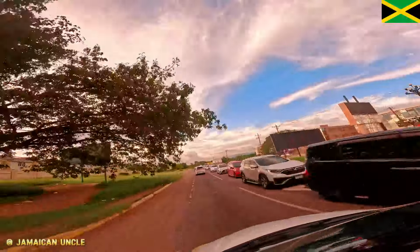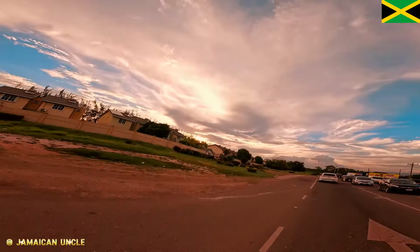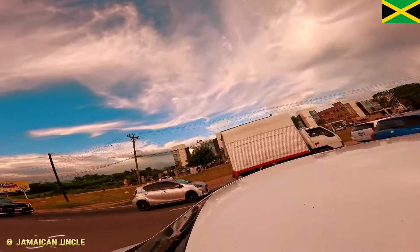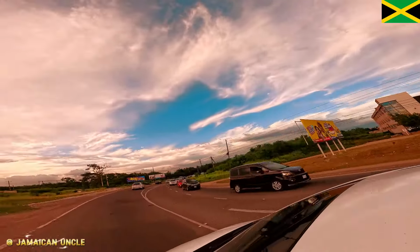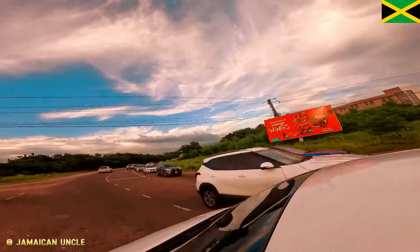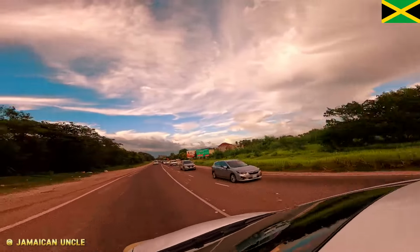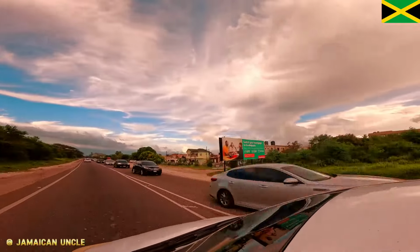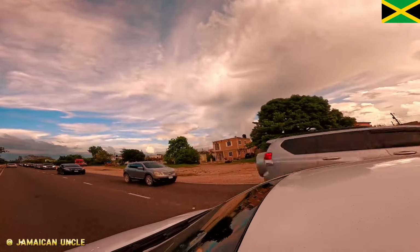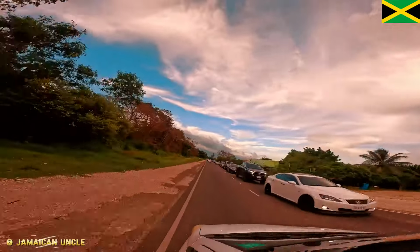This is Portmore, St. Catherine. They have some more houses over there, and another center over here on your right. It's like a little rush hour they have here. This is Jamaica, Portmore, St. Catherine. You have some more houses over there. You have your mango tree, your ackee tree, and all different kinds of trees over there.